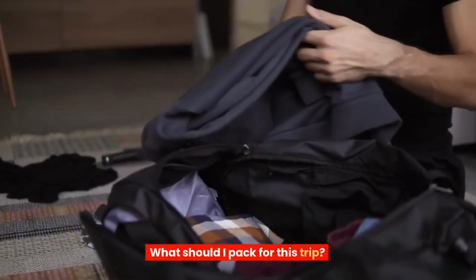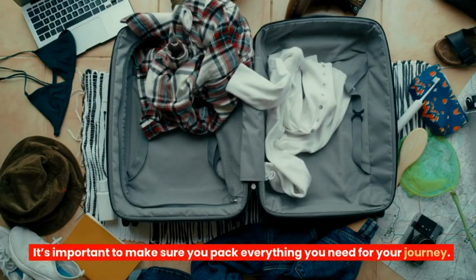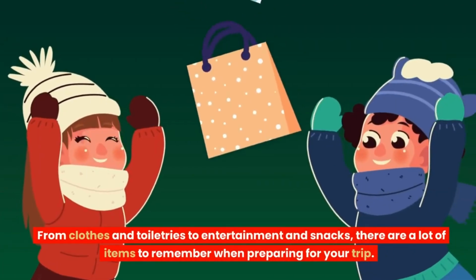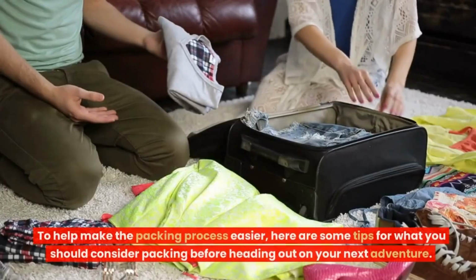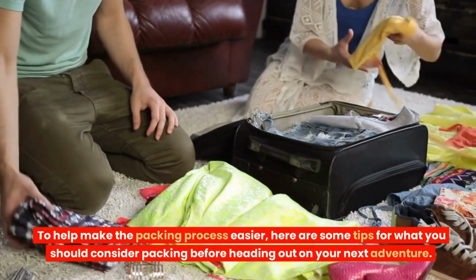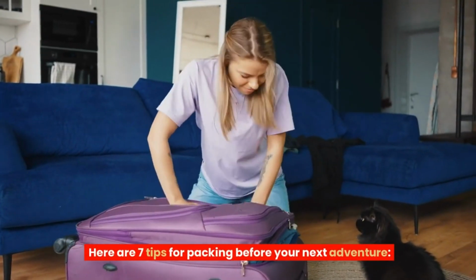What should I pack for this trip? Going on a trip can be exciting but also overwhelming. It's important to make sure you pack everything you need for your journey. From clothes and toiletries to entertainment and snacks, there are a lot of items to remember when preparing for your trip. To help make the packing process easier, here are some tips for what you should consider packing before heading out on your next adventure. Here are 7 tips for packing before your next adventure.